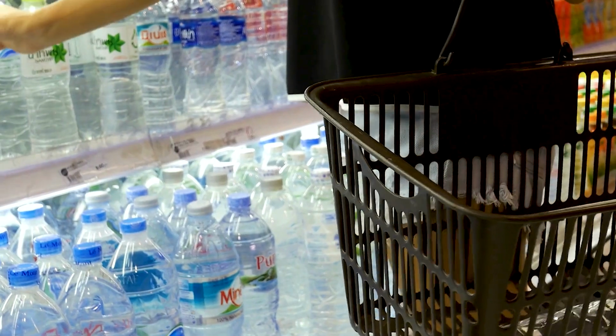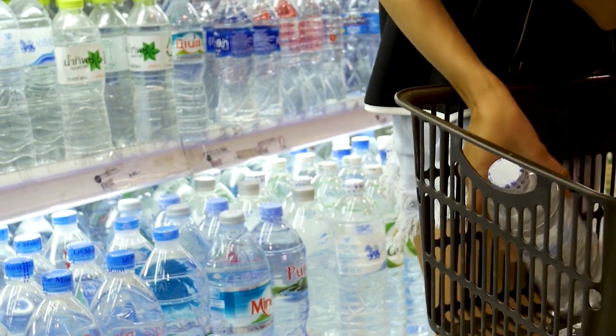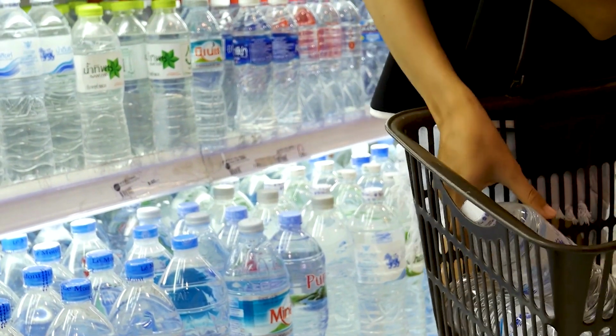When buying water in bulk, don't just grab any water. Get yourself a case of the good stuff. I'm talking about water that's not just refreshing, but also comes with added minerals for that extra health kick.